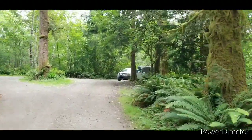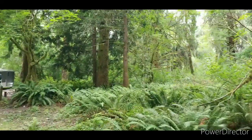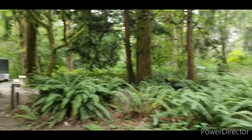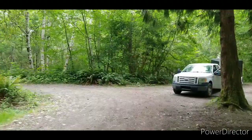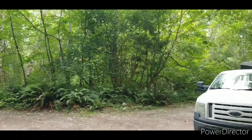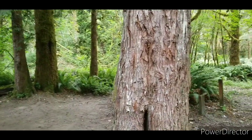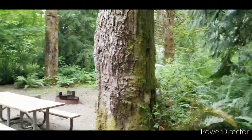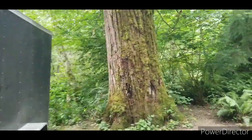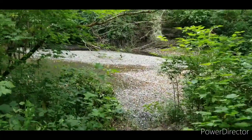But I gotta go. It's time to go. As beautiful as it is here, it's just not for me. And it really is beautiful. I mean, look at these trees all around here. May as well get a little video of the river or stream or whatever you want to call it before I get out of here. There it is. What there is of it.